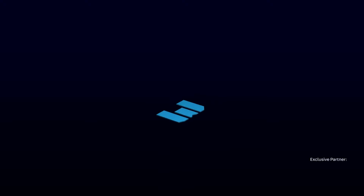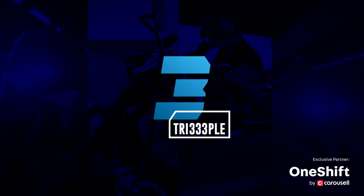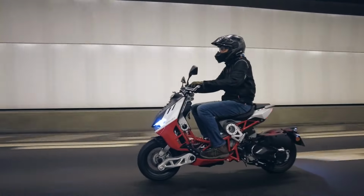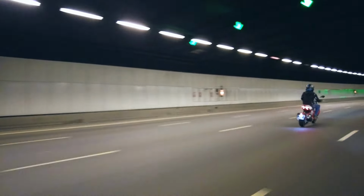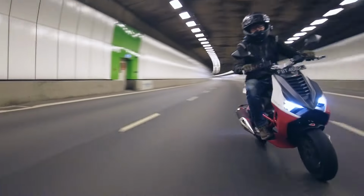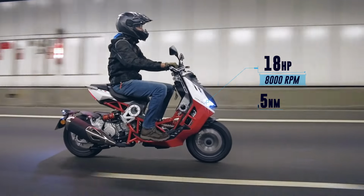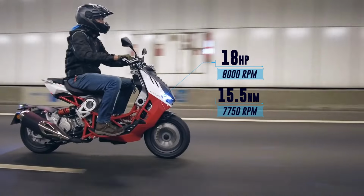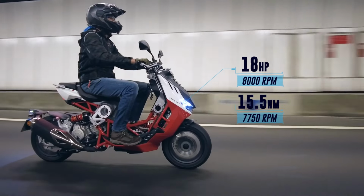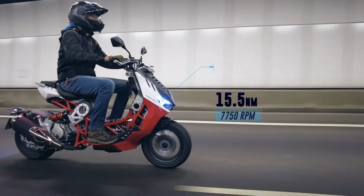What do you get when you put a hot rod and a scooter together? The 2022 Italjet Dragster 200. A single-cylinder, 4-stroke, liquid-cooled engine that's fueled by a magnetic Marelli electronic injection, producing 18 horsepower at 8,000 RPM and 15.5 Nm of torque at 7,750 RPM, with its 200cc capacity, serves as the 2022 Italjet Dragster 200's power plant.